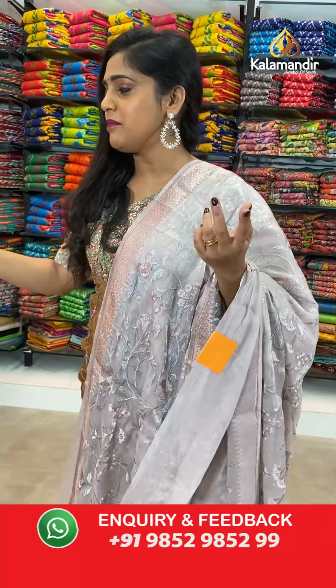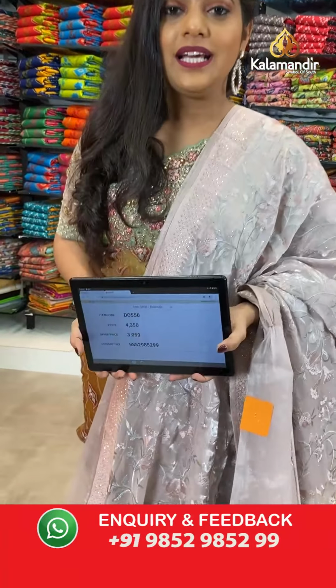Now this border that you see here is all thread weaving work, the same embroidery work with stone design over it. Let's see the pricing.